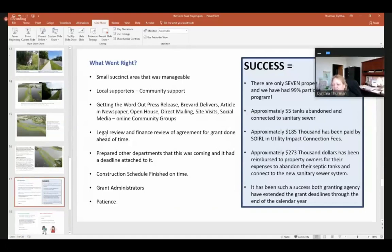It was just a small, succinct area that was manageable, 55 property owners, I'm still working on the number of tanks. I think there's as many as 69 tanks. They were 40 years old. Some of them were older. Some of them were illegal. We're getting them all off the system, so that's great.